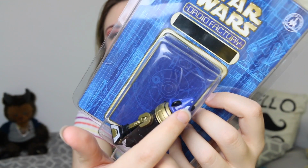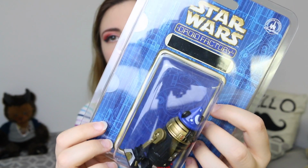If anyone has a name idea, then hit me up because that's what this little thing is for, to put his name. But yeah, I got him and he comes with a little Sorcerer's Hat. And apparently he's drunk. And it took me so long to choose which hat I wanted because it was either gonna be this one or a little Star Tours hat. But I chose the Sorcerer's Hat and I think I chose well.